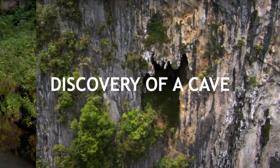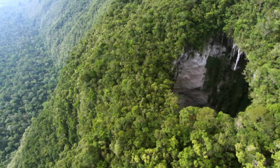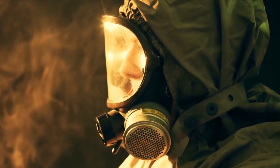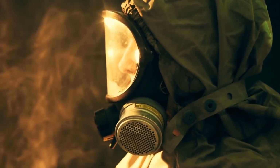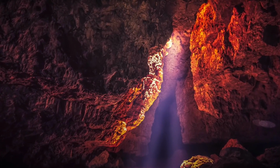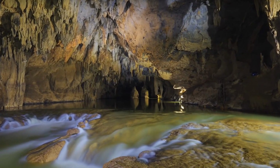Discovery of the cave. Extensive study of the Movile Cave has continued since its discovery in 1986. New species, unique to this habitat, keep being discovered by scientists. The only way into the cave is via a pit that's 18 meters deep and is completely sealed off from the outside world by an airtight barrier.